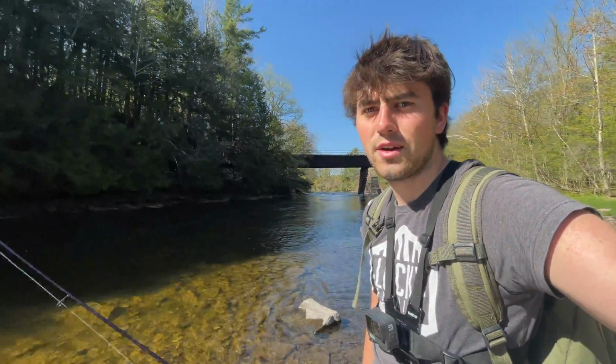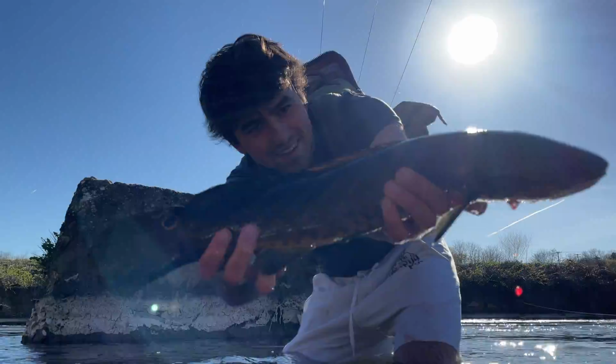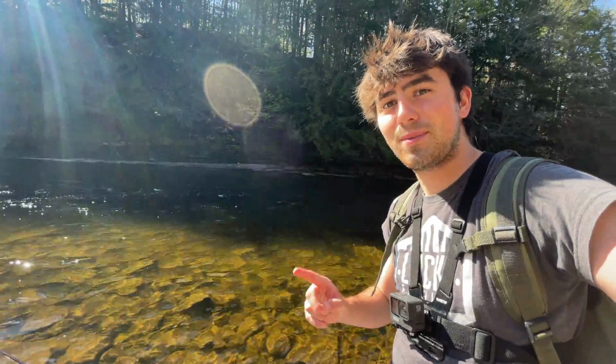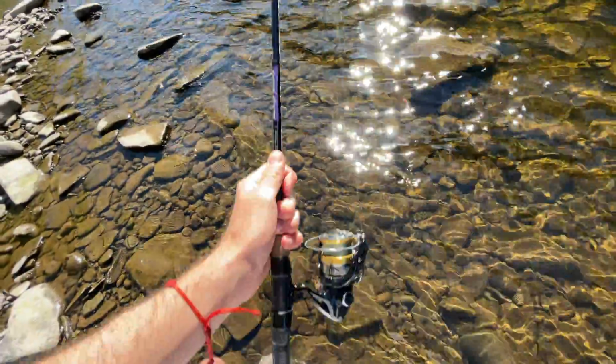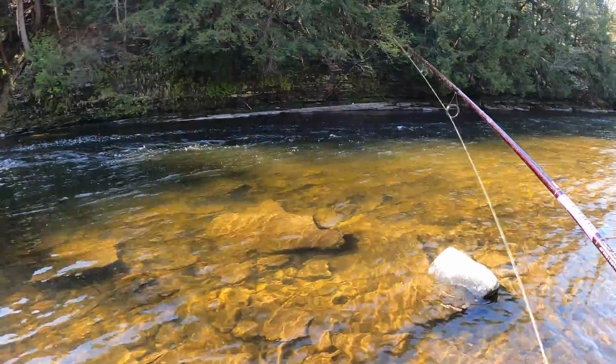That bite got me excited because yesterday I came out looking for late season steelhead, exploring a totally different river, and I caught every other species under the sun other than a steelhead. I had an awesome adventure. It seems like it's gonna be difficult, but that's not gonna stop me from adventuring to find this. This is spot number one, working upstream from here. Let's see what we can find.